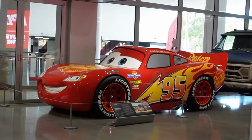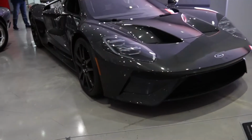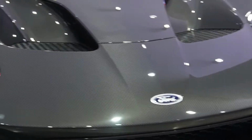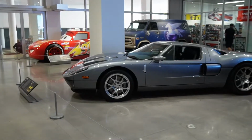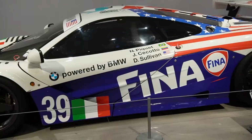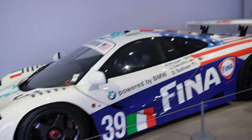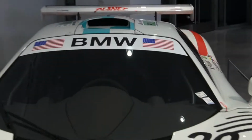Look at that, we got cars, Ford GT, and another Ford GT. Look at the carbon fiber on this. Man, beautiful ride. Which one would you get if you had to choose? You know how I feel about carbon fiber, so this would be my choice. Wow, crazy. Okay, so it says powered by BMW, but it's a McLaren? Jeez. Wow, seat right in the middle.